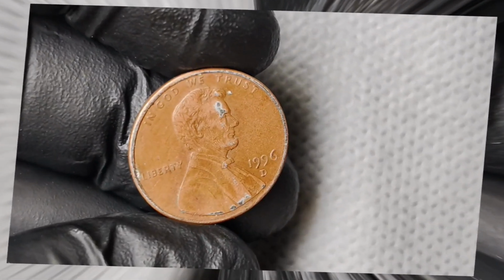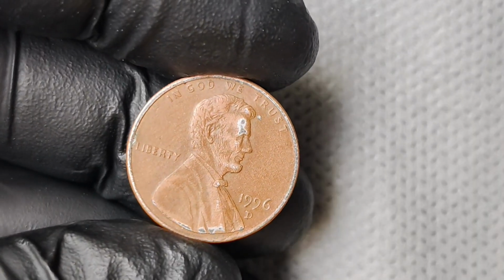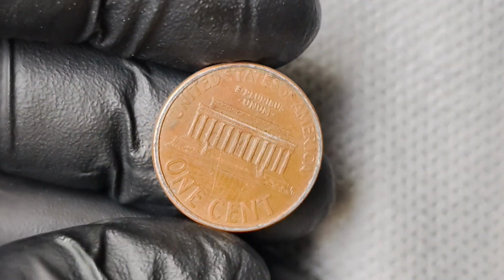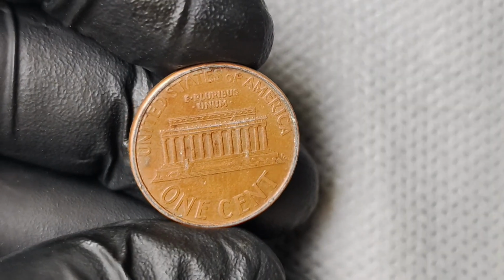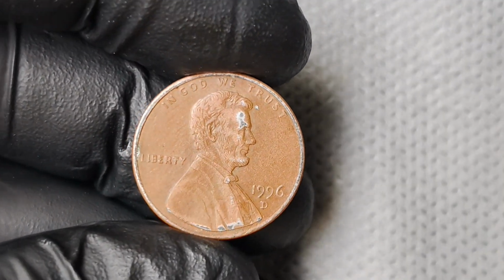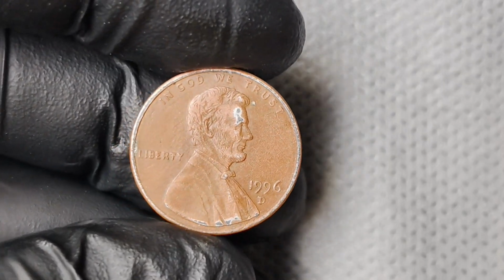Collectors often say that coins like this are like time machines. They carry history, mystery, and value all in one tiny circle of copper. Each one tells a story, not just of the minting process, but of the people who found them, the luck they had, and the lives that changed because of them. When the first 1996 D million-dollar penny hit the headlines, the story inspired thousands. It reminded everyone that treasure isn't always buried deep underground. Sometimes, it's sitting quietly in your pocket, waiting for you to notice.